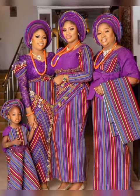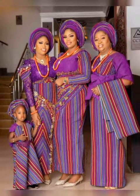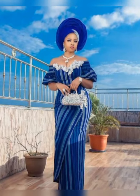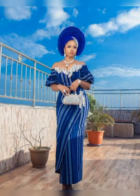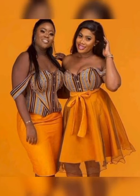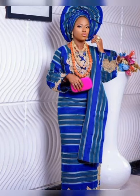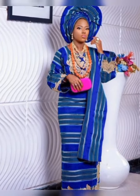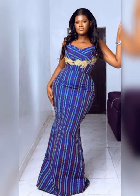These fabrics are actually hand woven, which actually originates from Ghana, the northern parts to be specific, and also there are other patterns or other fabrics of these designs that are actually from Nigeria, which they choose to call the Asoke.